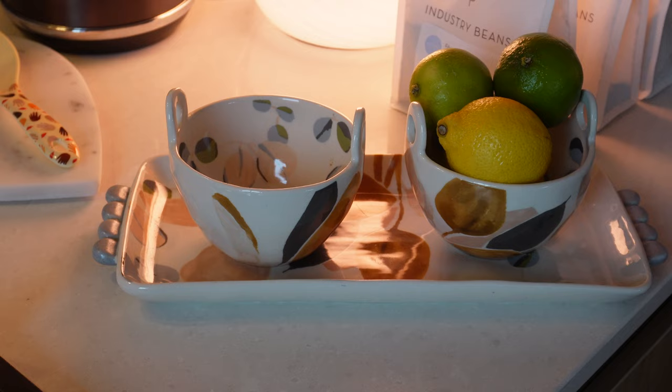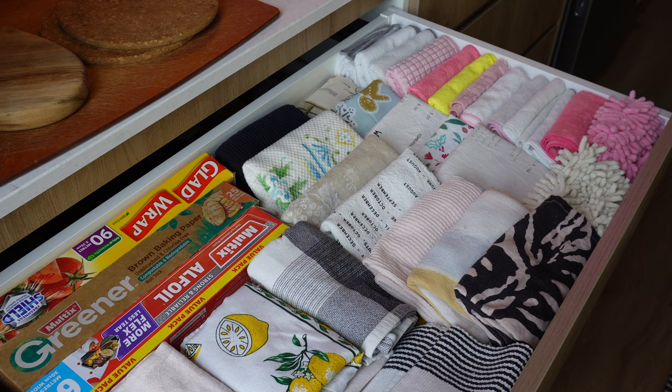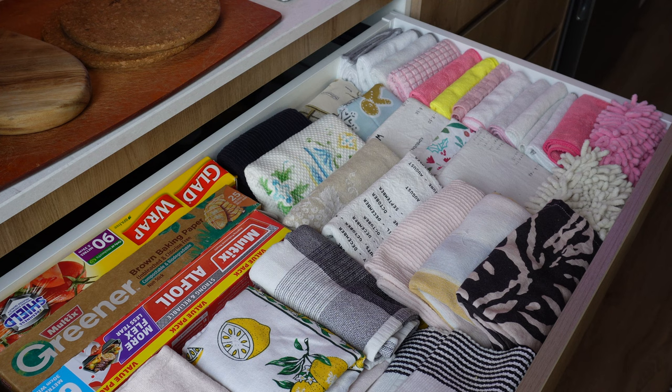So in this apartment, I do have a lot of drawer storage in the kitchen, which I don't mind because I feel like it's quite easy to open up these large drawers and see what you have in there and access everything. So I won't show you all of the drawers, but I'll just show you the ones that I'm actually a little bit proud of.